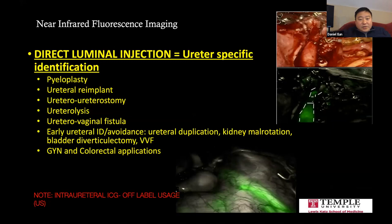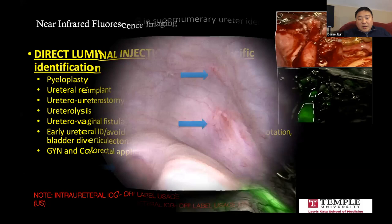And so I'll show you a bunch of video examples as well, but there are many times where you can use this. In the beginning, we went a little bit crazy and we used it in all the cases. And really, we've now tempered it down to using it for the cases that we just really need it for. So this is a really kind of interesting case.